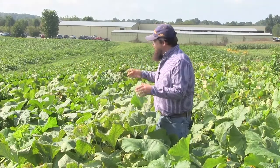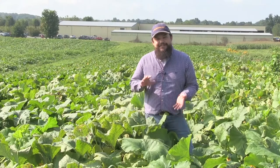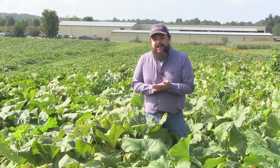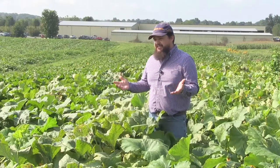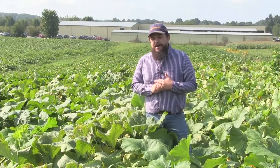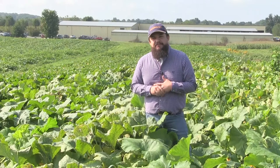The majority of the pumpkins you're going to find out here are jack-o'-lantern size, in that 10 to 25 pound range. Obviously, right now we've got a lot of leaves still on the plants. They're setting fruit now, and those pumpkins are growing. We're gonna come back here in probably a month or so, and the leaves will have died off, and it'll be time to pick a few.